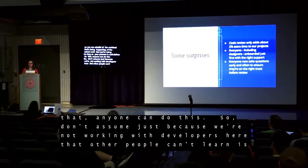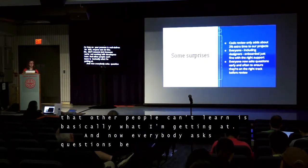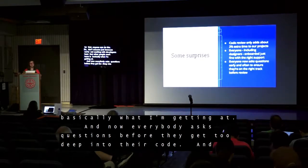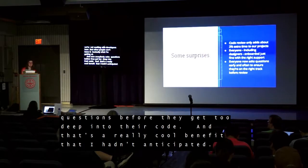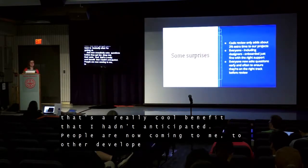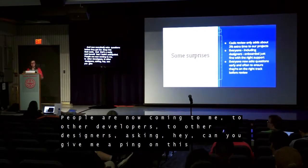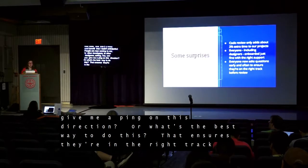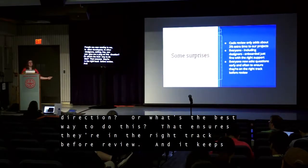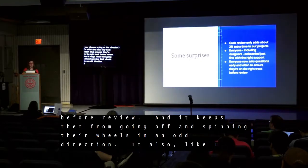And now everybody asks questions before they get too deep into their code. And that's a really cool benefit that I hadn't anticipated. People are now coming to me, to other developers, to other designers, asking, hey, can you give me an opinion on this direction, or what's the best way to do this? That ensures they're on the right track before review, and it keeps them from going off and spinning their wheels in an odd direction. It also, like I said, improves our communication, and that's really awesome.